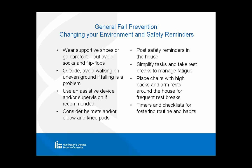Some of the other changes that you can make are the following. We always recommend that people with HD wear supportive shoes or go barefoot. We want them to avoid walking in socks or shoes such as flip-flops, as these can easily make them slide or lose their balance. There may come a time when using an assistive device to help with walking might be necessary, or that they may require constant supervision when they are moving around.